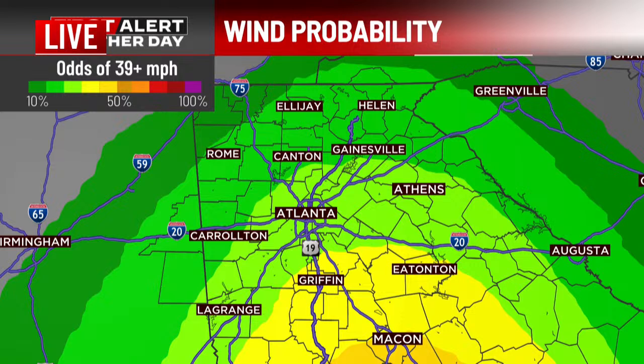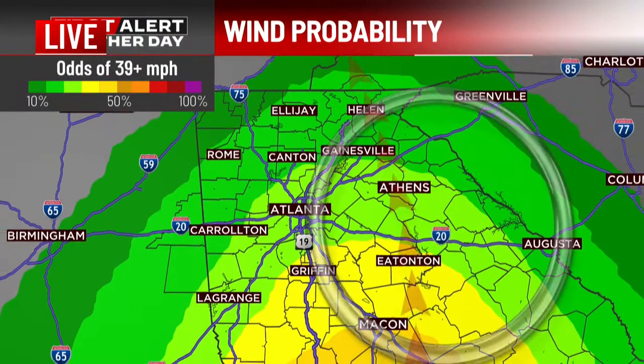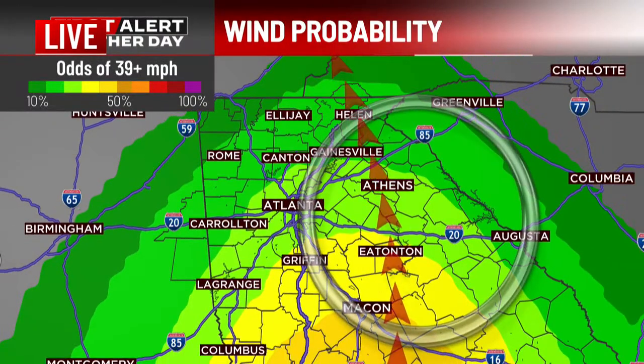Well, let me tell you, if we get sustained winds at the airport of 40 miles an hour at Hartsfield-Jackson, there's a good chance our peak gusts will be over 55 miles an hour, at least, with a landfalling tropical system. So if these odds continue to increase as the National Hurricane Center sees it, that is cause for some considerable concern. Right now, I would say the most likely area to get these strong winds is east of Atlanta, based on the track that we're looking at.